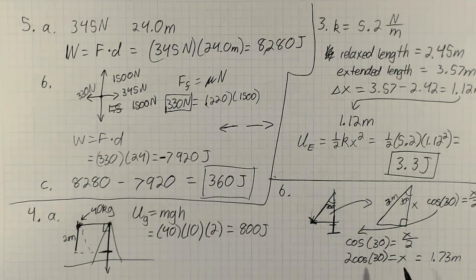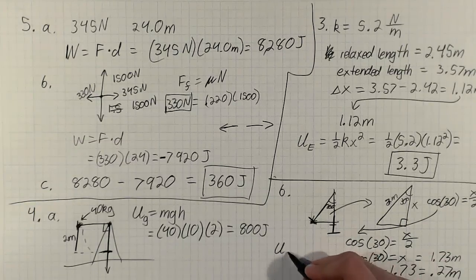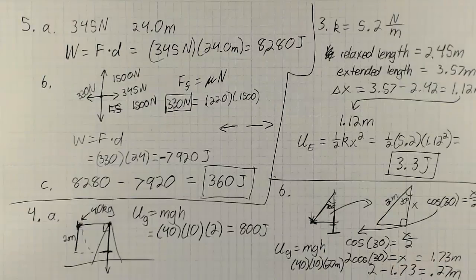But we need to know the distance he is from his starting point, which is going to be 2 minus 1.73 meters, which is going to give us 0.27 meters. So to calculate his gravitational potential at this point, I'm going to use U_G equals mgh, and you plug in same mass, same gravity, just a different delta h of 0.27 meters. And when you plug that all into your calculator, you should get about 110 joules.